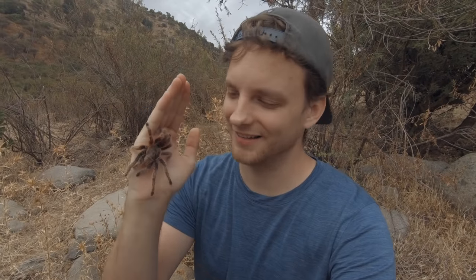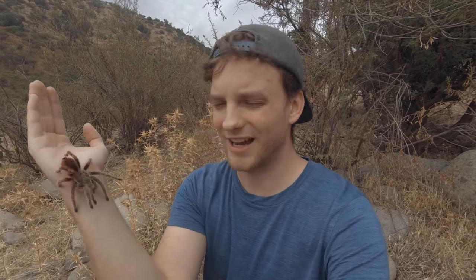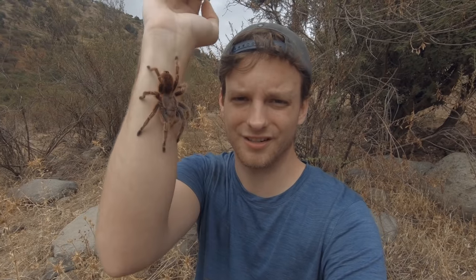Right after the mating, we now extracted the female from the burrow, just to show it a little bit closer. Actually, this is an adult female of Grammostola rosea, and you can really see why they're called rosea. They have a shiny carapace with these purple pinkish glands, but they also have a huge amount of red hair all over the body.